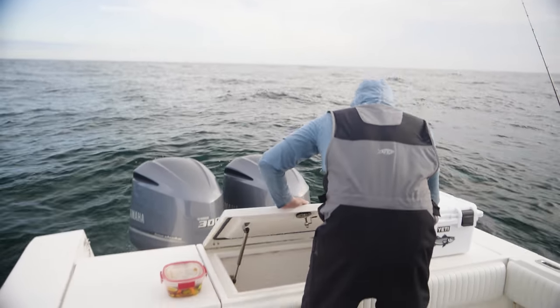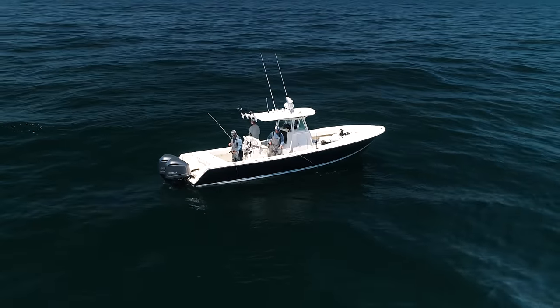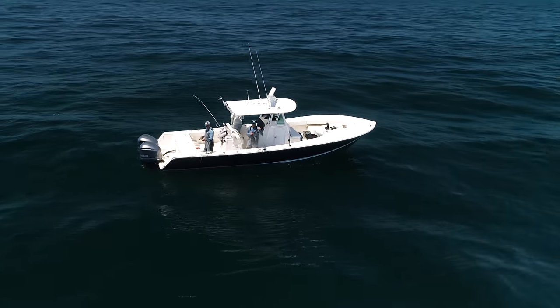Close it up, close it up. You see the one jump? That thing almost came out of the box.